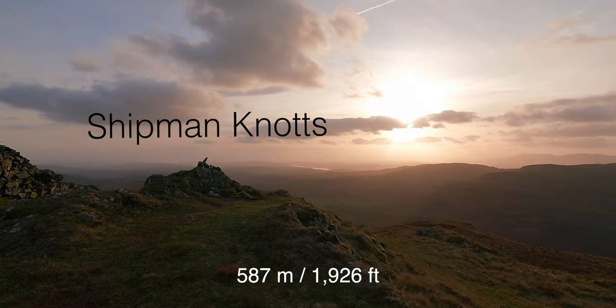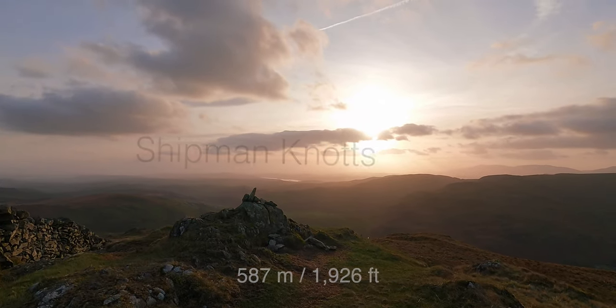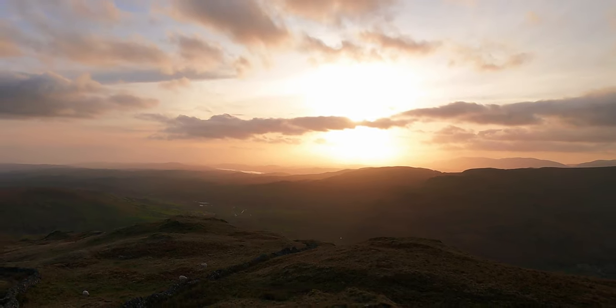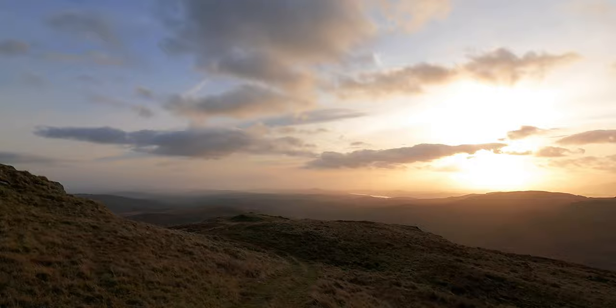Make that Shipman Knots, 587 metres, 1,926 feet, our eighth and final Wainwright of the day. And it is absolutely stunning. Sun's sinking low, glinting over Windermere. And I think that tells us it's time to go home. Come on.